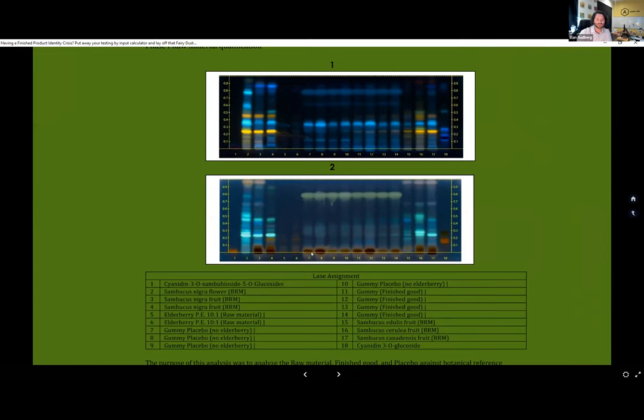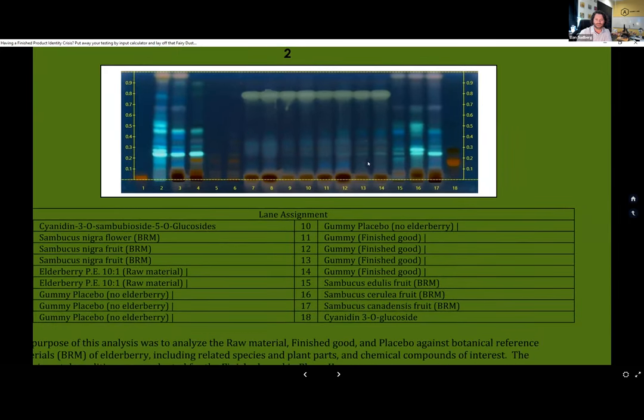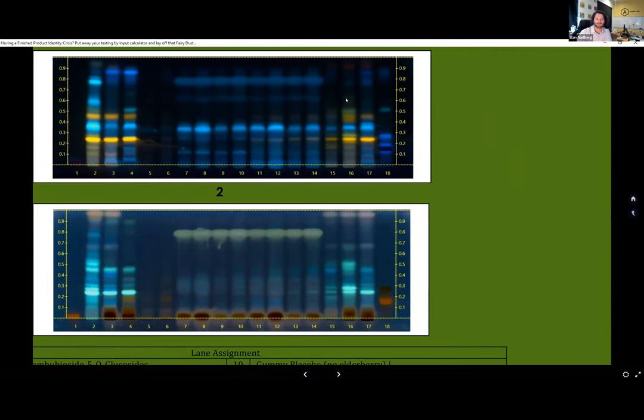And if you go to lanes seven through 10, you can see this is actually the product without elderberry. So it's a placebo product. And then you see the product in lanes 11 through 14 here with the elderberry. And then over here on the right side, lane 15 onward are different species of elderberry. You can see various differences between those.